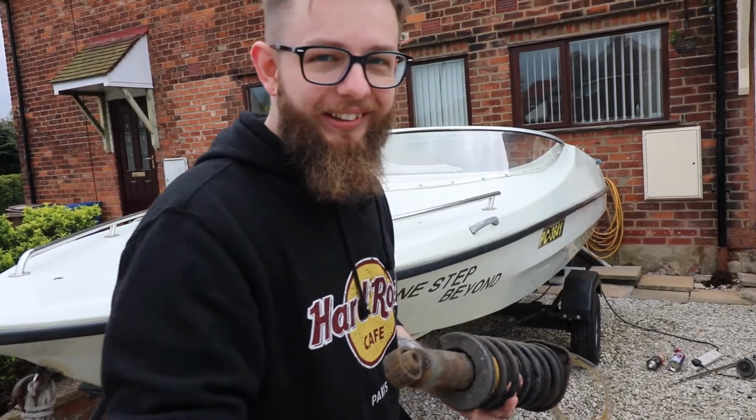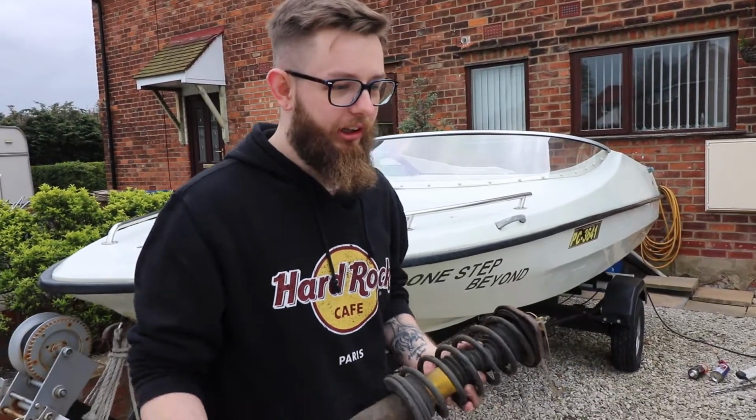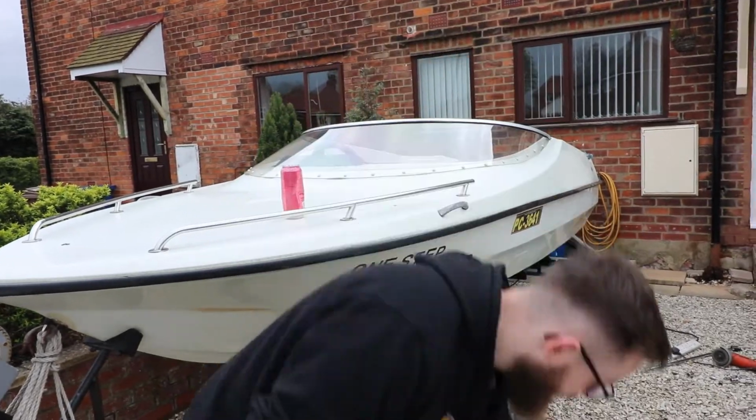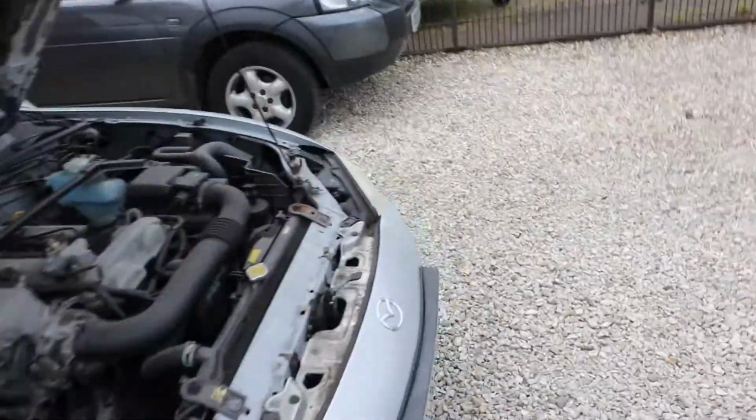Got the damping adjustment element there. Yeah, damping adjustment, so it is going to be like a half road car, half track car, so I'll just show you what we've done on the other side. So come around here.